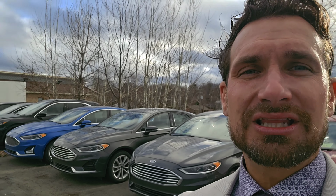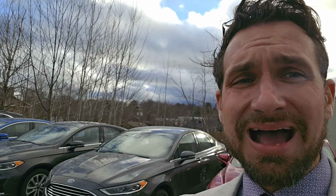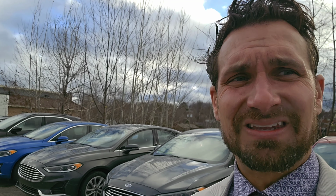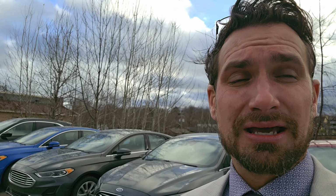Now, if you're actually thinking of buying an Escape or a plug-in hybrid, or you're thinking of buying a Maverick hybrid and this has you worried, you're thinking, Ford's having to buy these back. They're not having to, they're offering, and they do have a solution. Don't worry, it doesn't affect the Escape and it doesn't affect the Maverick.